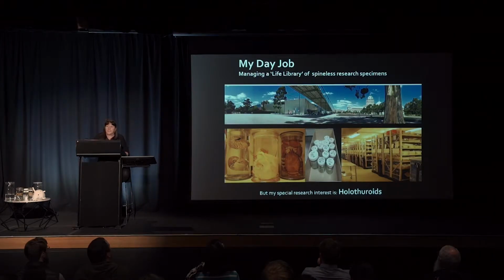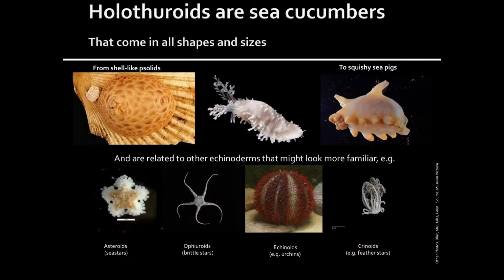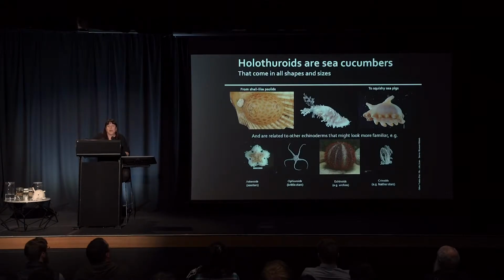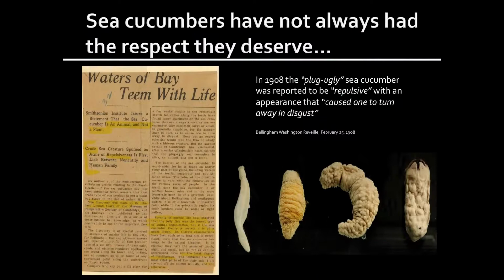But my special interest is in holothuriids. Holothuriids are sea cucumbers that come in all shapes and sizes, from these shell-like solids to the squishy sea pigs and everything in between. And they're actually related to echinoderms that you might know more, things like sea stars and sea urchins. Now, sea cucumbers have not always had the respect they deserve. Even in 1908, they were being called plug ugly and disgusting and repulsive.